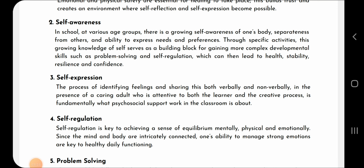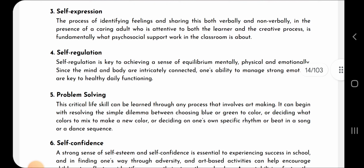So it means to say that through the different artworks activity, our learners will have this chance to express themselves through singing, dancing, acting, through body movements, and a lot more, no? Ang dami-dami ng mga activities na maaaring mapalabas natin ang pinaka nararamdaman, ang pinaka emosyon ng ating mga learners. That's why self-expression is also one of the skills na maaaring ma-develop sa pagsasagawa natin nitong psychosocial support activities sa ating mga learners. And also, we have self-regulation.